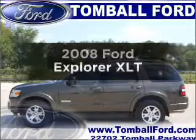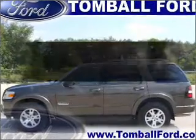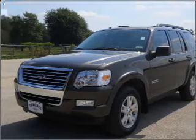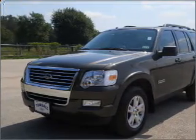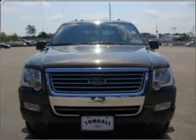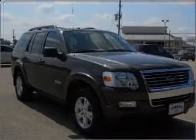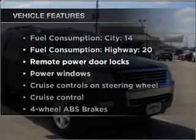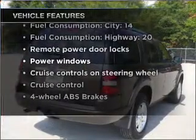Get noticed in this 2008 Ford Explorer. If you're looking for an automobile with great attributes, look no further. With a solid six-cylinder engine connected to a smooth-shifting five-speed automatic transmission, premium wheels lend a distinctive appearance. Brake safely with the anti-lock braking system. And with these notable features, you won't want to miss out on the opportunity to own this amazing ride.